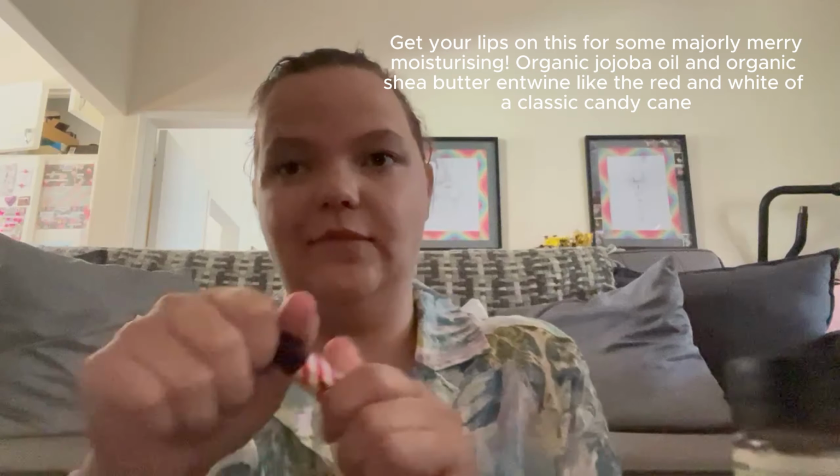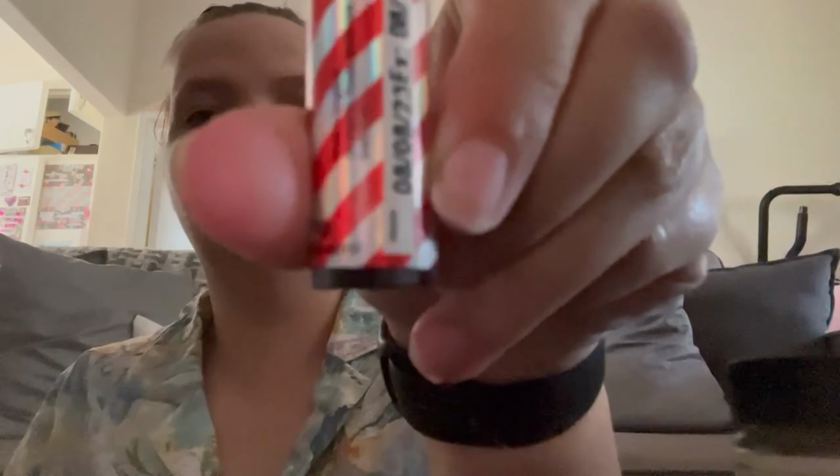Then let's try the candy cane lip butter. I'll put up a little description for you. Alrighty, let's give this a go. It's pink inside, so that's kind of cute. You can roll it up. It's got a little roller. It kind of feels cheaply made. I think that's what upsets me about the price. I mean, it feels okay. So I think final thoughts, this is okay. I'm getting the minty vibes on my mouth. Not worth it.